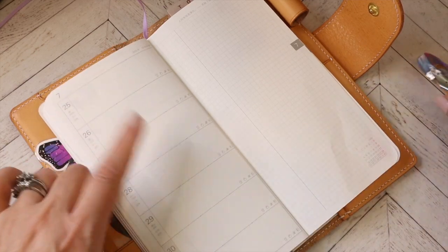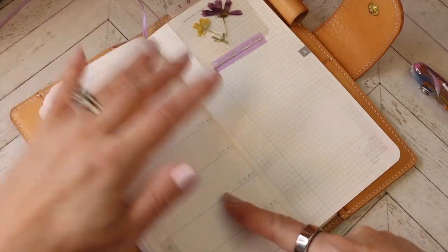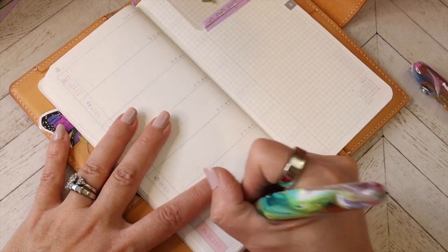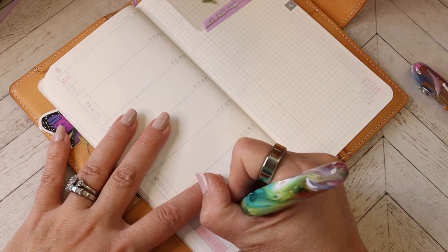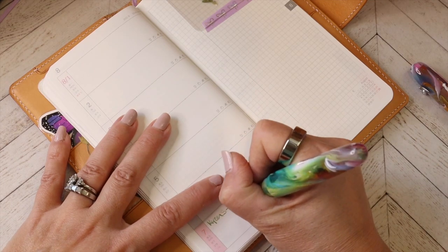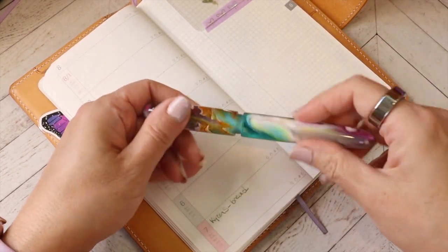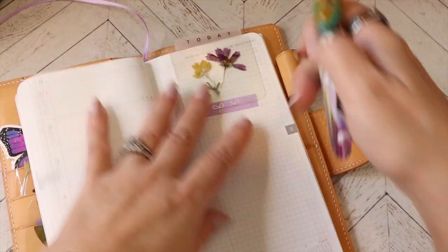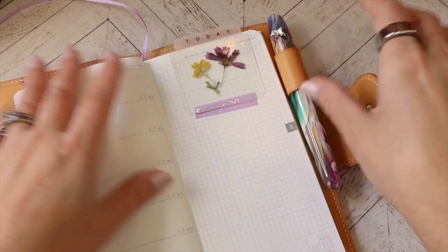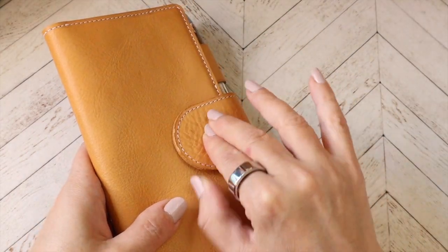And then on this side I will write any of the orders that I have pending. So for Sunday, this coming week, I have a sourdough bread order. I have to plan for that, and I just write that in there so that I know that I have that order. Yeah, so that's what this is. It's pretty simple. It just helps me keep track of that.